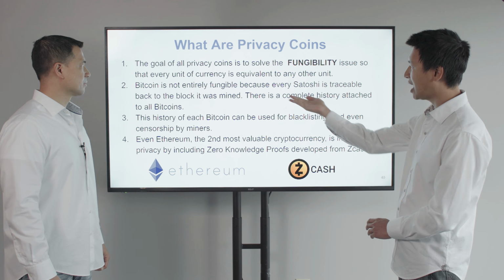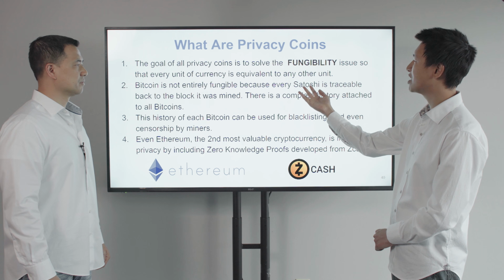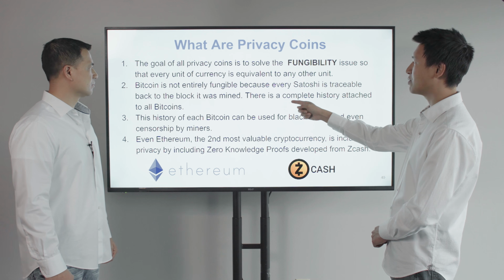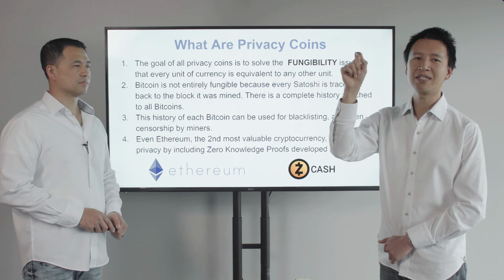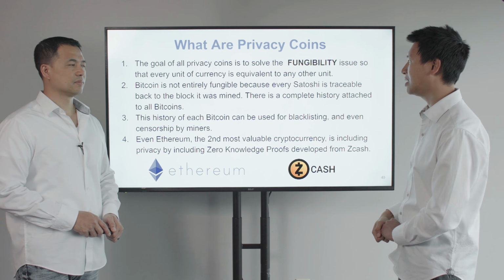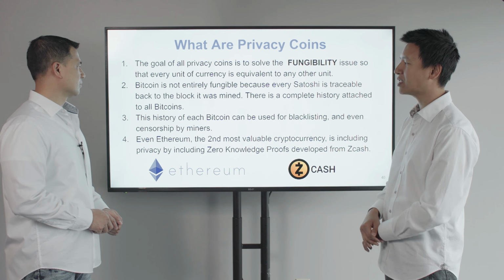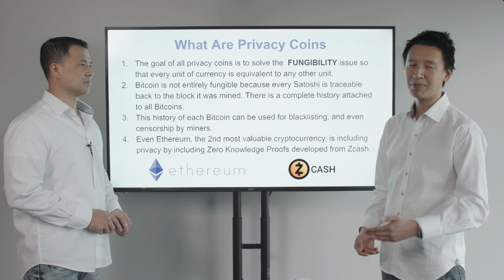Once again, Bitcoin is not entirely fungible, because every Satoshi, the smallest unit of Bitcoin, is traceable back to the block in which it was mined. So you can trace every Bitcoin to the day it came into existence. There's a complete history attached to all Bitcoins, and there will be forever. You can trace all the Bitcoins back to when Bitcoin started.